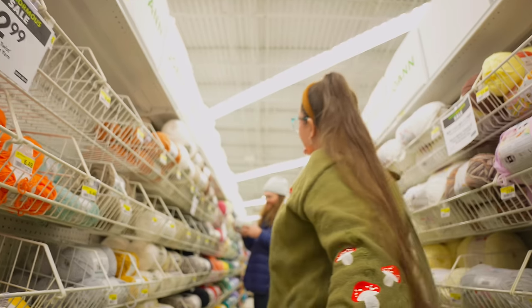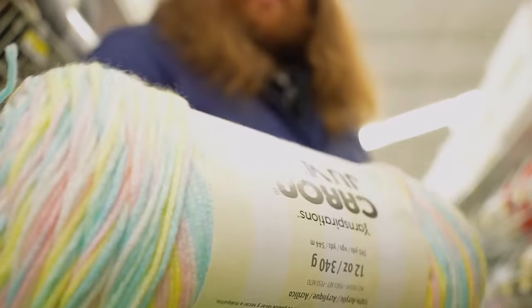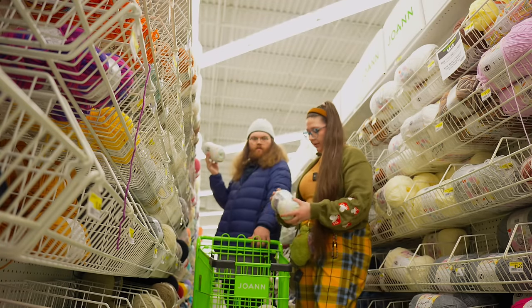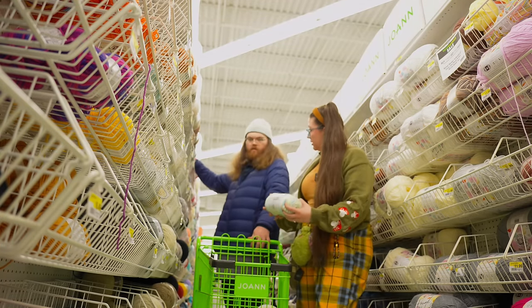I like that cotton candy color. Imagine just like a big, big hoodie. It just looked like all the colors of your favorite cotton candies. And there's a lot of them. Is this a good price though? Yeah. Will 4 be enough? I think it should be. And honestly, it'll be a really good test for us to see how many skeins of yarn we need to make you a sweater. That's fair.